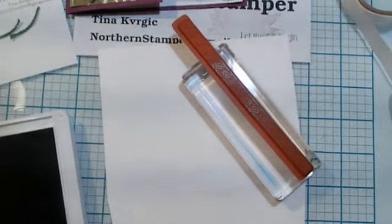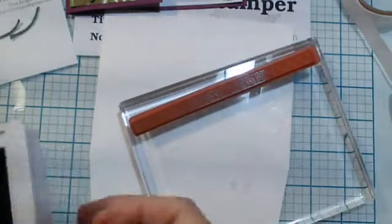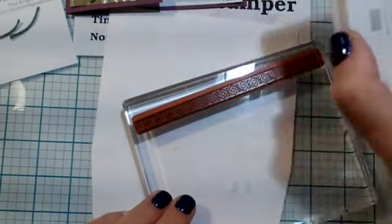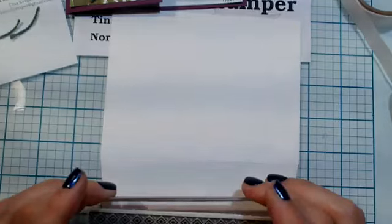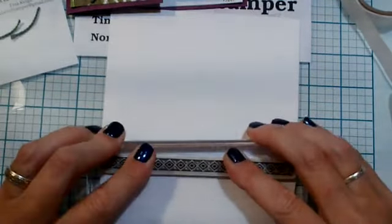So, because that piece is a little longer, I'm going to add it to a longer block. Okay, there we go. Got that on there. I'm going to take my ink pad, because this is a long block. I'm going to ink it on the block instead of the other way around. Okay. And I'm going to place it right there. Oh, no, I'm going to place it up here. Straight up and down. That looks great.